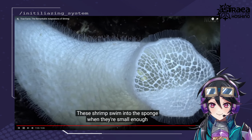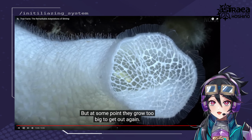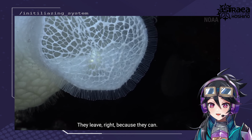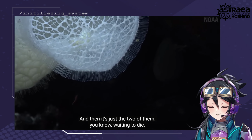These shrimp swim into the sponge when they're small enough to fit through those little holes. But at some point, they grow too big to get out again. Apparently, there's enough to eat in there, and then they get bored and make some babies. They leave. They're eating the inside? What the hell? And then it's just the two of them, waiting to die.